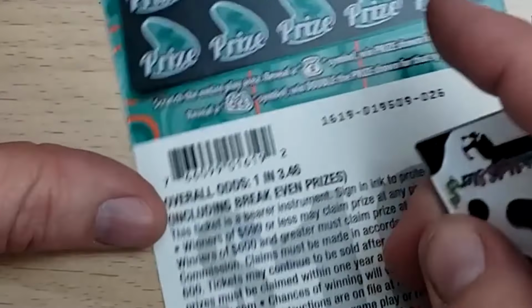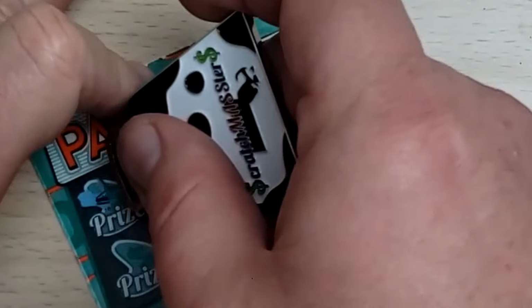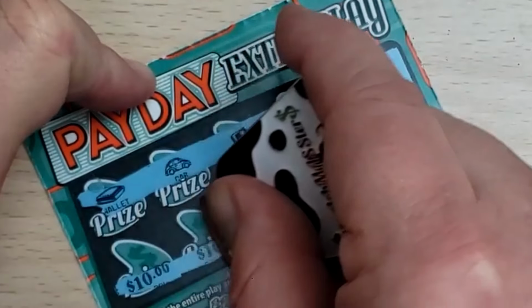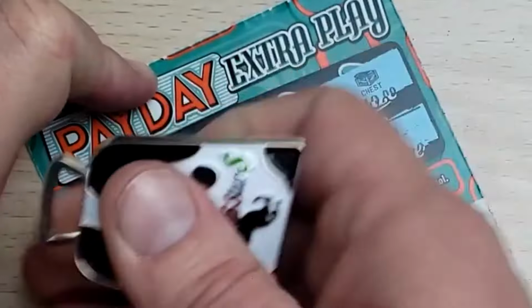Let's see if we find something on the back. Just looking for a money bag or a double money bag for double the prize. Let's go. Come on. Money bags. Gotta hold on to the ticket. All right. Nothing on the top. Wow, this is great for scraping right across. Whoa. Revealed the prizes. And we have no money bags. This one's a loser. That's all right.